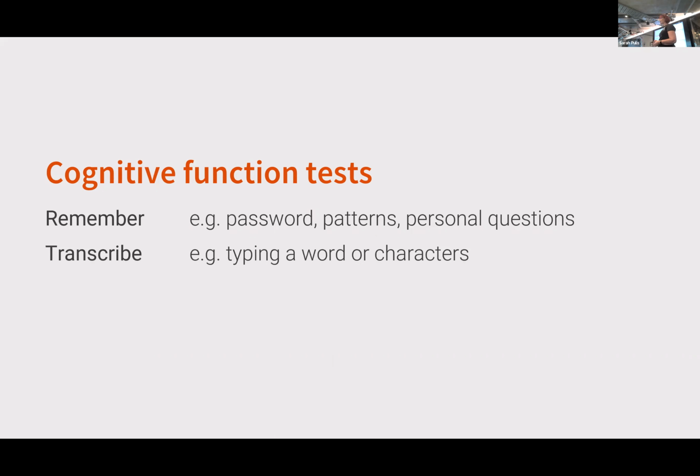The next one, transcribing. So good old type of word or character, anyone saying CAPTCHA? That can be difficult for someone who might have reading or literacy difficulties, that might transpose numbers when they're copying from one source to another. That's the kind of thing we're talking about here.